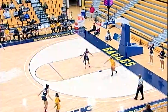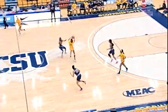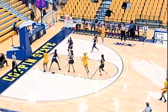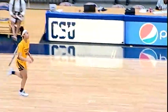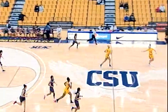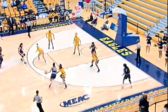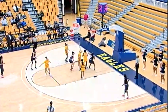Price on the bounce. It comes into Lawson, now to Price. Over the top, now to Grenway. Grenway up the right side. Step in is on the way. It's a long two for Marley Grenway. Coppin reclaims the lead of 5-4. 5:33 to go in the first quarter.